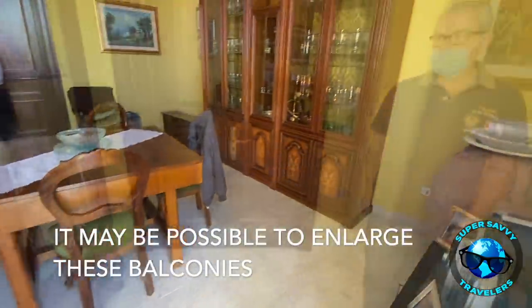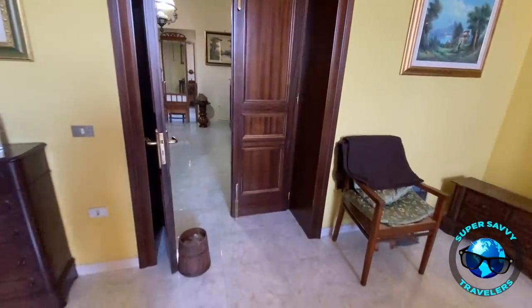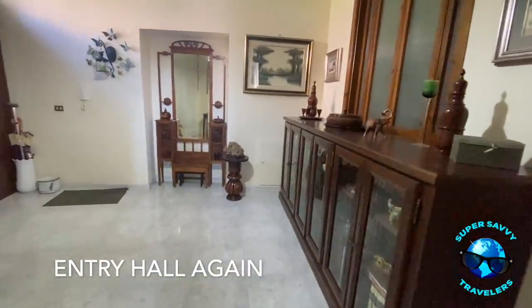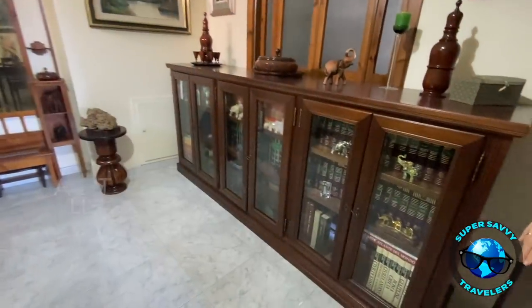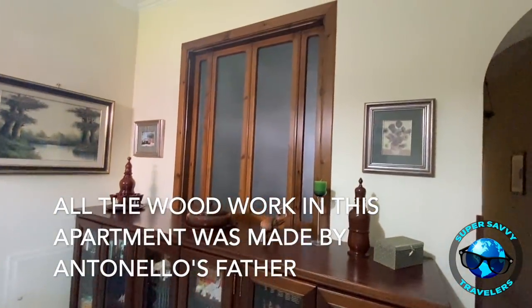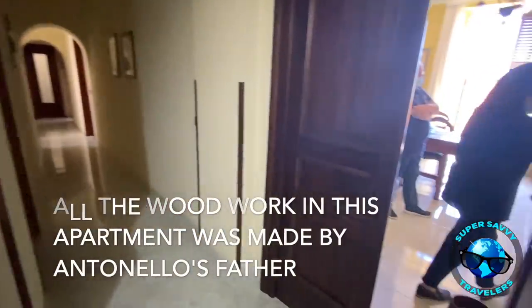Okay, so these doors were made by Antonello's dad. Anche quel mobile. Oh, all of the doors in here Antonello's dad made. And, ooh, this beautiful furniture. What a beautiful piece. Even that window. So many things, almost everything. All the wood features in here were made by Antonello's dad, and you can see they are absolutely gorgeous. Now we're going into the salone.